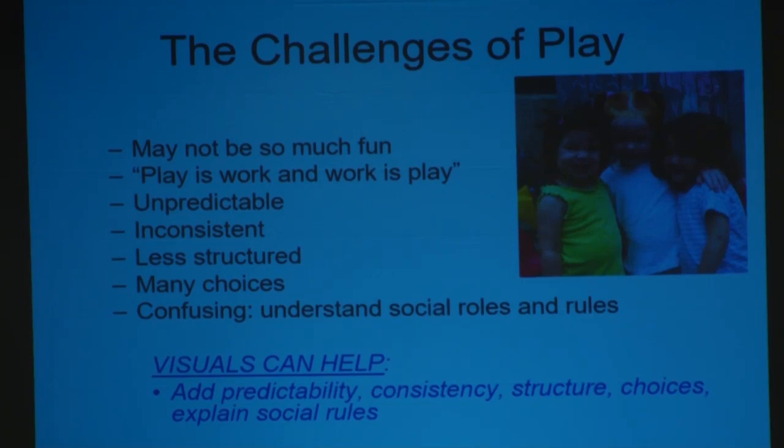Play is work and work is play. I think everybody sitting in this room understands that. Play is work and work is play. Unpredictable, inconsistent, it's less structured. Yep, we know play is less structured. Sometimes you have many choices.